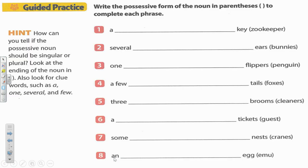All right, let's look down below at the guided practice and do that together. The directions at the top say, write the possessive form of the noun in parentheses to complete each phrase. The hint over on the left-hand side says, how can you tell if the possessive noun should be singular or plural? Look at the ending of the noun in parentheses, and also look for clue words such as a or one. Those would indicate a singular noun, or several and few would indicate a plural.